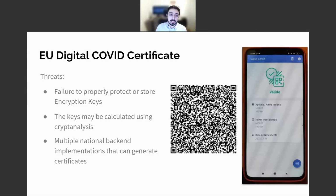So this system is not bulletproof. As you can see on the right, we have a fake but valid certificate that is issued with the name of Mickey Mouse. If you have a verifier application, you can scan the QR code and you can see this certificate is still valid today. This is an issue that happened this week. It's still under investigation, and it's not totally sure why this happens, but the preliminary investigation indicates that this is an issue with the national backend implementation.